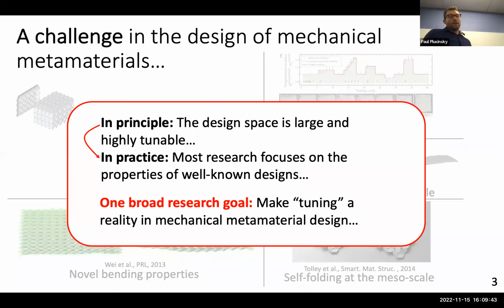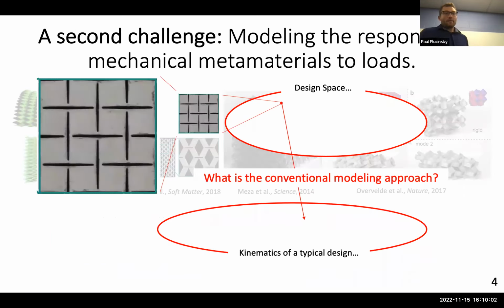And so one broad research goal of mine is, how do you make tuning a reality in these types of systems, where if I want the Poisson's ratio to change by like 0.5%, I should be able to modulate my design in a way to do that. But it's not always very easy to do that in these types of systems. So we're interested in understanding that. A second challenge is really a modeling challenge.